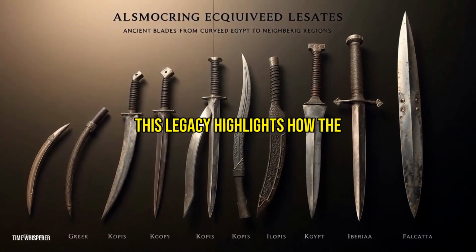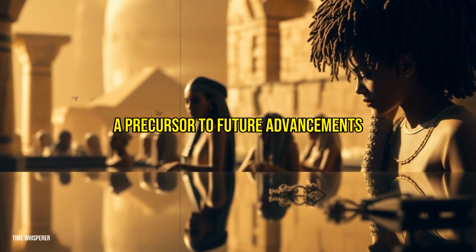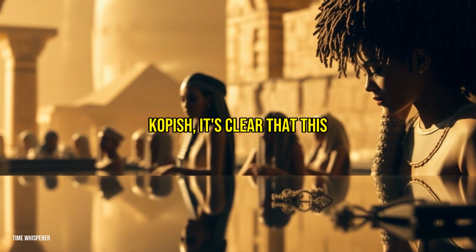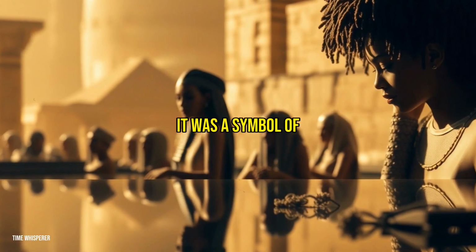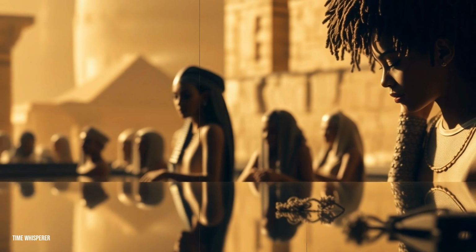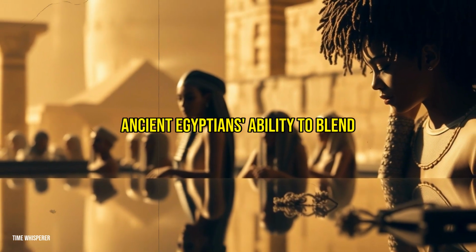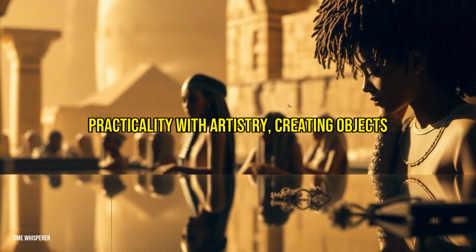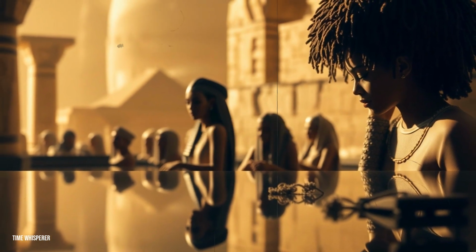This legacy highlights how the sickle sword wasn't just a product of its time, but a precursor to future advancements in weaponry. As we reflect on the khopesh, it's clear that this weapon was more than just a tool for combat. It was a symbol of innovation, power, and cultural identity. Its unique design and enduring influence remind us of the ancient Egyptians' ability to blend practicality with artistry, creating objects that served both functional and symbolic purposes.